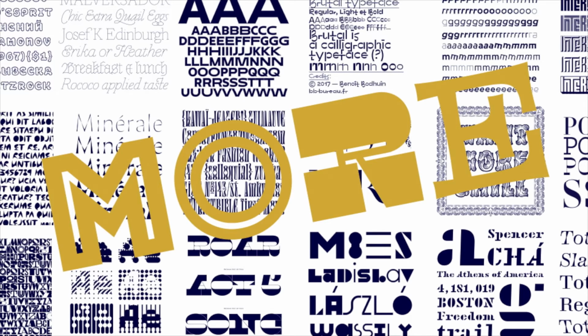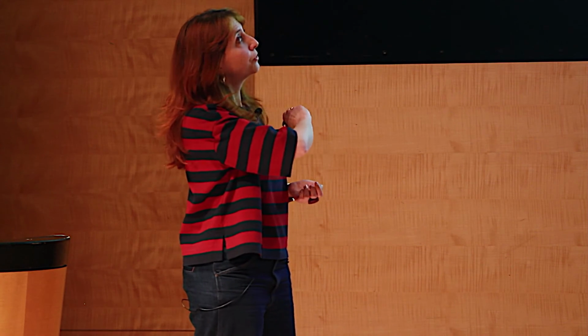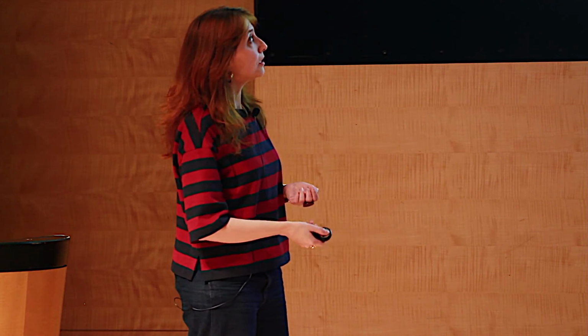More of what? I did something quite fun. I listed here, I don't know if you know typographica.org. If you don't, you should. The website publishes every year a selection of the best typefaces that were released, with a presentation by a different designer explaining why that typeface is relevant. And here are the little previews of all the typefaces from 2006 to 2018.